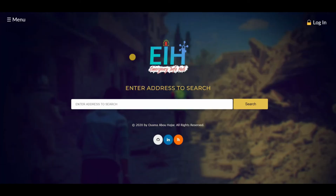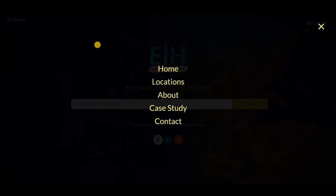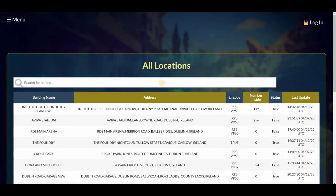The menu page is designed to be closed all the time, so as not to distract the user during their work. When I click on the menu, it will open with a number of tabs like the home screen, location screen, about, case study, and contact. On the menu, the location tab will redirect to the all locations page.